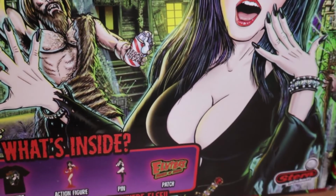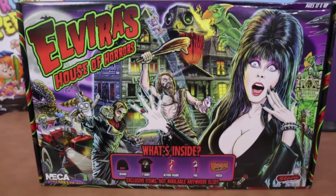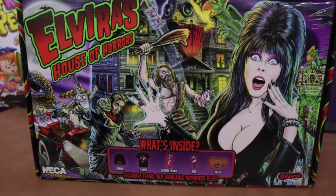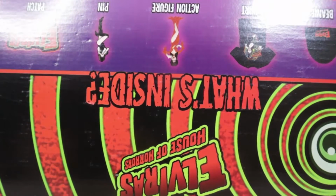From Stern Pinball. Let's open this up. And let's see what she does. Let's see what she's got. So, looks pretty neat. And there's a bit of glare on her. But let's figure out the best way, I guess. We already know the size, so I guess that's all we need.